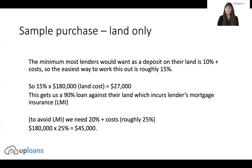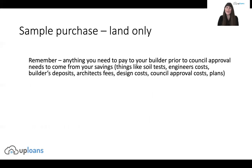All right, and so for those people who'd like to avoid LMI or lender's mortgage insurance, we need 20% plus costs. Again, really good rough rule of thumb is think 25%. So if this person had $45,000, they would be able to avoid using lender's mortgage insurance. Now, they've got more than 27,000, but also to do a build, you need to pay things to your builder. So in this case, they're going to put in $27,000 and keep back some money.